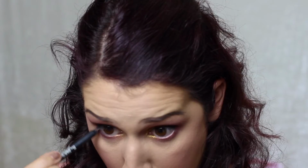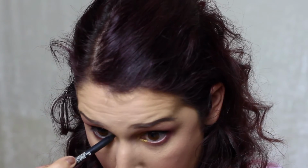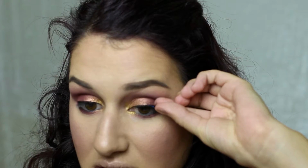I'm going to take that Nars Larger Than Life pencil. I'm going to use these Kiss Lashes in number 11. It's a style just like the Ardell Demi Wispy. Just going to set that down.